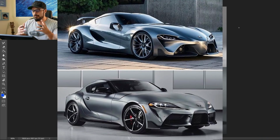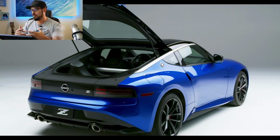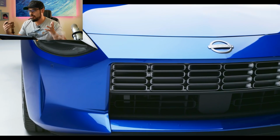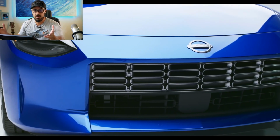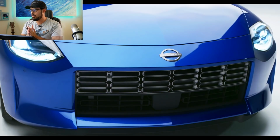It's called FT1, the Supra concept, which some people say isn't the Supra concept because it was called the Supra, but if you look at the design, it's basically the same graphics, completely different proportions. That's why I was so disappointed at first when the Supra came out. I thought it was going to be an FT1 proportion style Supra, but hey, forget about that. We're talking about the Z here today.